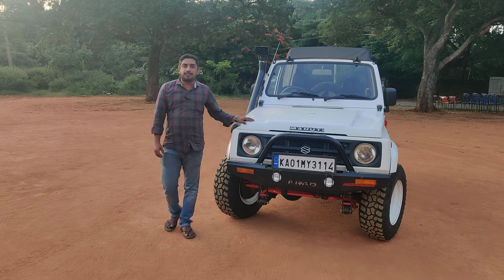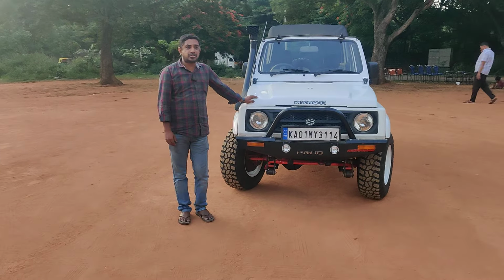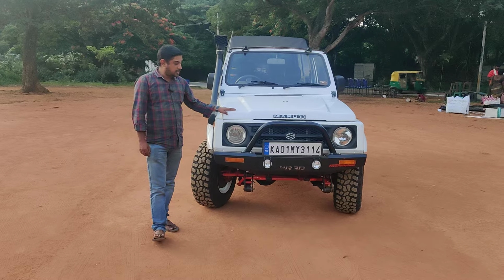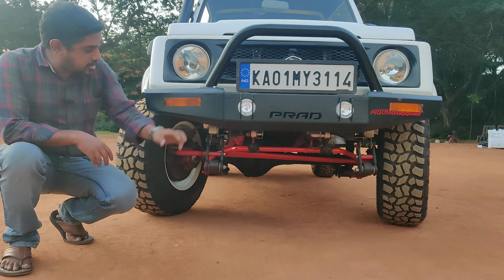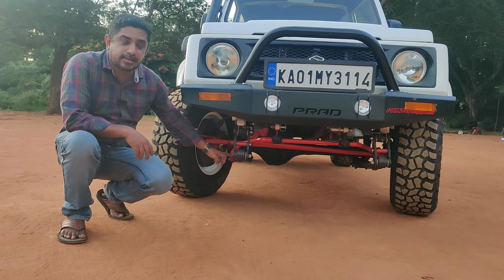Today we have one more Gypsy which we have completely modified with the Jeepzone Bangalore itself. You can just have a look at this Gypsy. This is completely modified for off-roading purpose. We have upgraded with Prad bumpers installed in this, and we also have Hella lights installed. 2-inch shackles have been installed on this vehicle. Blades reset have been done on this.